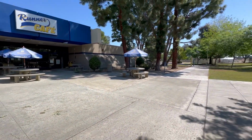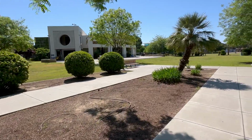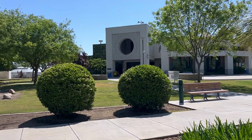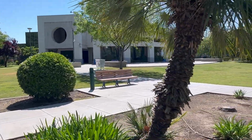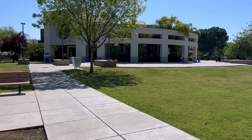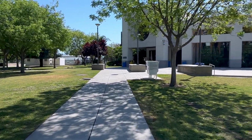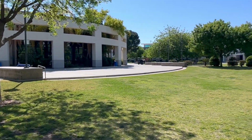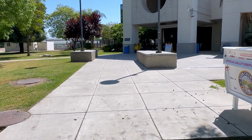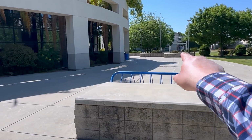So here's the Runner Cafe. Then continuing on here, to see this building which really caught my eye, and it's the Student Union. Pretty well designed as well. And let's go this way, take a closer look. So let's keep heading this way. Then over here in the back, there's the recreational center over there.